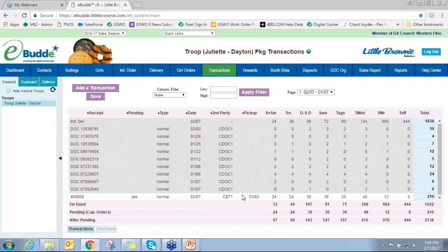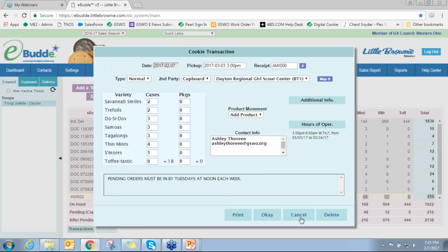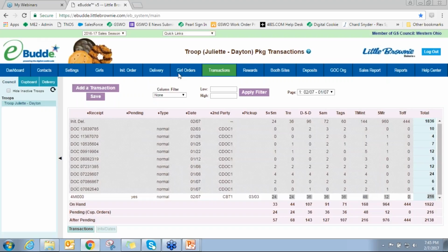Now let's say I put that order in on Tuesday, and then by the time I get there Friday, somehow another troop ordered too much and I took some from them. I don't need that many cookies. No problem. When you arrive to the cupboard, you are not tied to this number. You can take out whatever it is that you need. So don't be afraid that if you put in, you need 18 cases and you get there and you really only need 16, you are not tied to take those 18 cases.